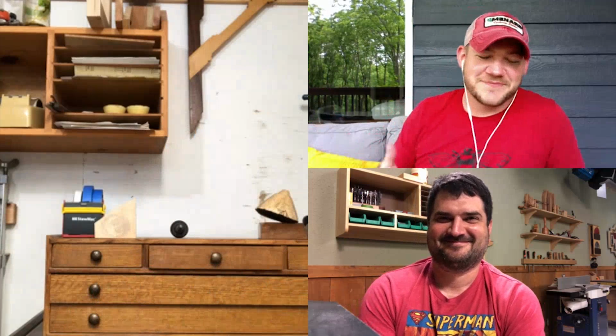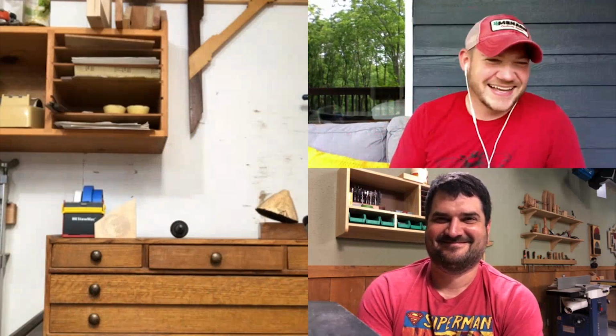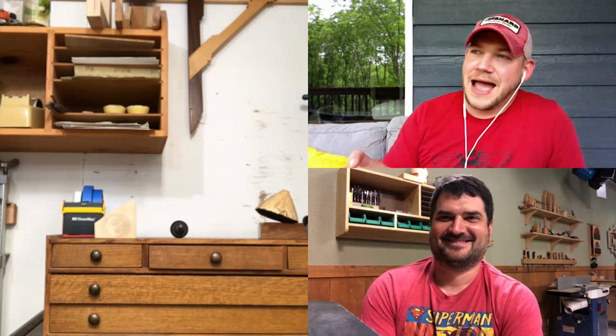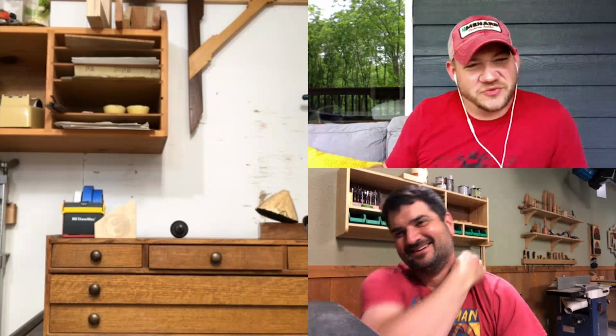So if I cut them 4 inches long or 4 inches thick, how am I going to move that myself? Really? You know what I mean? Like that's going to be super heavy. So I don't know. I'm going to have to figure out something to do with all this ash that I have.